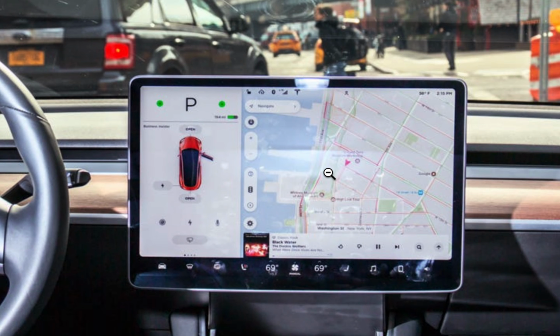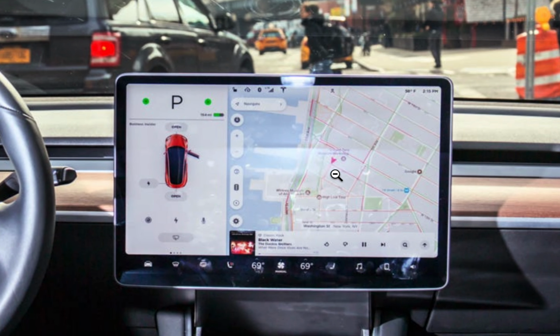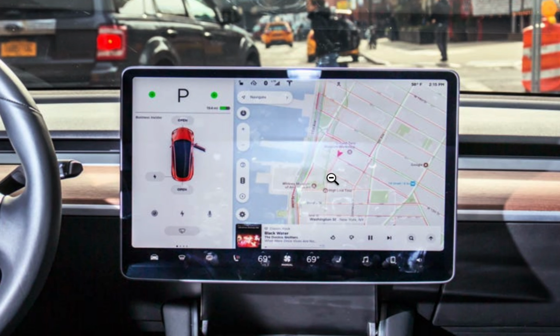Navigation has been just spot on. The only time it's ever been behind is if they're doing roadworks and rerouting and the map hasn't updated to compensate for that, especially if it's something temporary. But it's just been overall a fantastic experience.